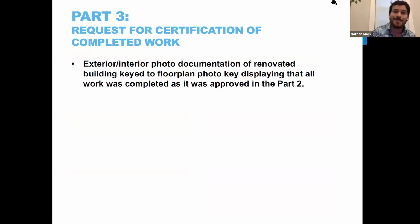Okay, part 3. The part 3 is kind of a before and after, the wow factor. So basically the part 3 is proving that everything you said you were going to be doing in the part 2, you did. And once again, you're going to fully document the building, key it to the proposed floor plans that you made, and then show them basically that, yes, I did complete and do the work that I said I was going to do to the specifications that I said.